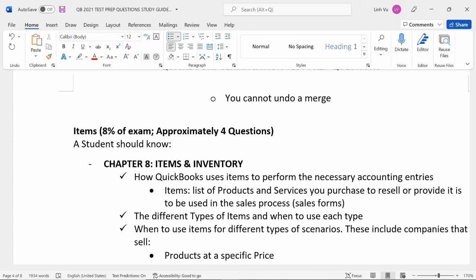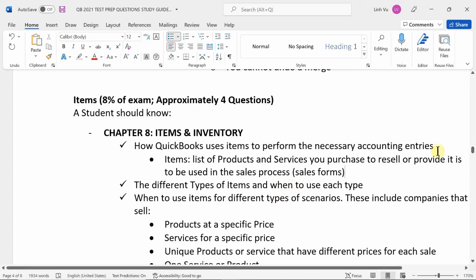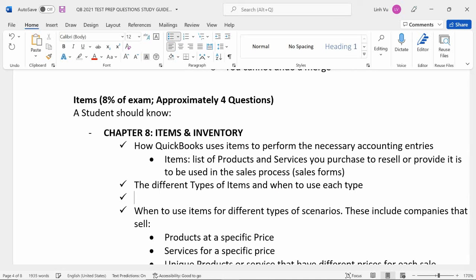Good. What are the different types of items and when to use each one? Can anybody tell me that page? The list of all, I think it's 11 items. Can you repeat the question again? What are the different types of items? Item types are on page 282.